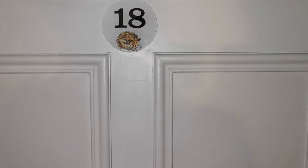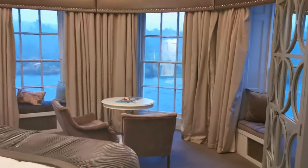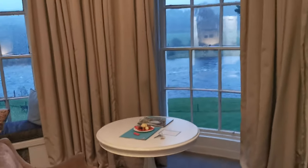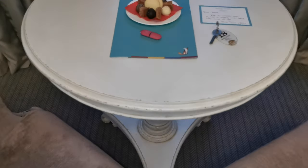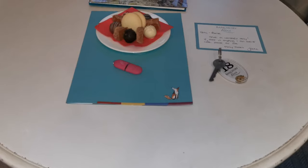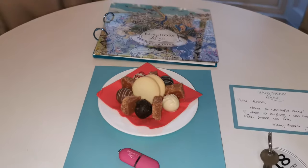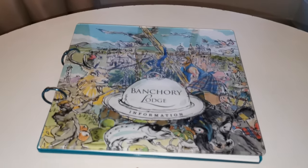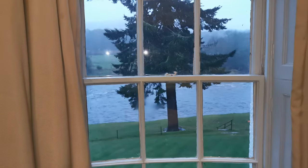Checked into room 18, which I believe is an upgraded room. There are around 28 bedrooms at the hotel, which have all been recently refurbished, so it has that cosy feel to it. The first thing we notice as we walk into the room is the stunning riverside views we have from the three bay windows, and these lovely welcome treats left by Jade at the hotel, including some chocolates, fudge, homemade shortbread, a wee welcome note, and an information pack which has all the details about the hotel facilities. And look at that stunning view, even on a miserable day.